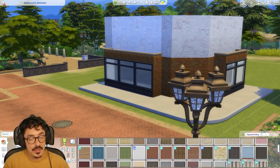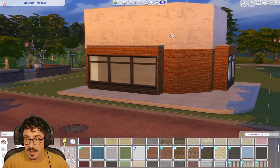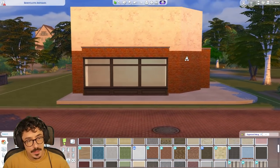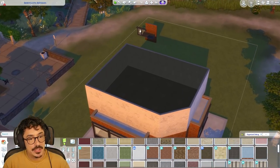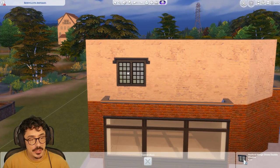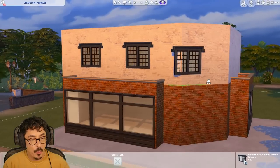The lighting on these lots is absolutely terrible. I mean, that one there's fine, but eh. Yeah, I think this could work. Signage here, some greenery coming down from there. And the windows I wanted to use up here were these ones. I think these would look good at the top, maybe in black, maybe in white. It depends on what I'm going to go for.